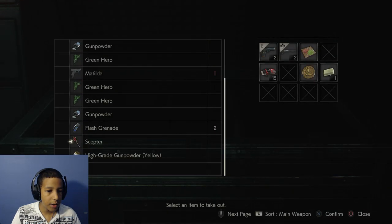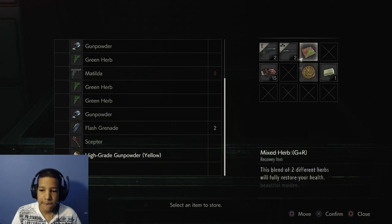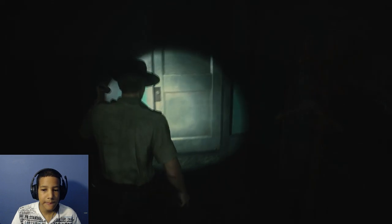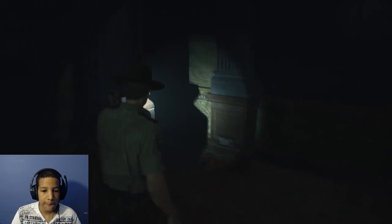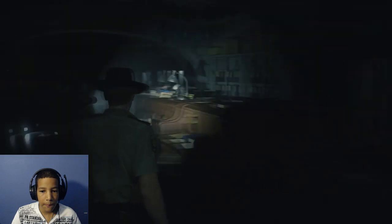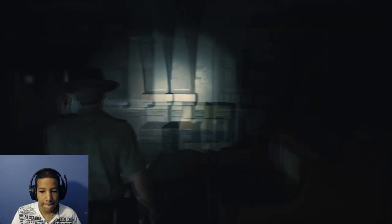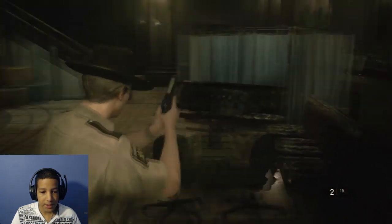And I also had this. I could make some shotgun shells, but do I really want to do that? I just need to get back, man. I'm gonna use this. Okay, and we're gonna walk back nice and slow. I think he got in here last time, right? Nope, he's not here. This guy's still alive too.